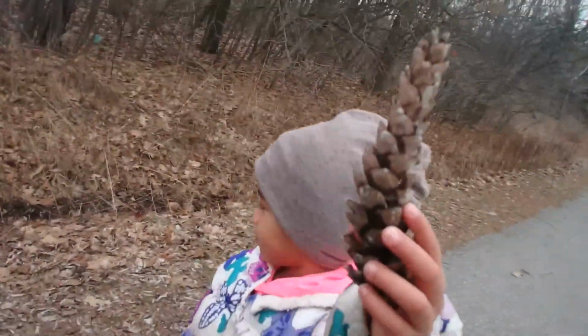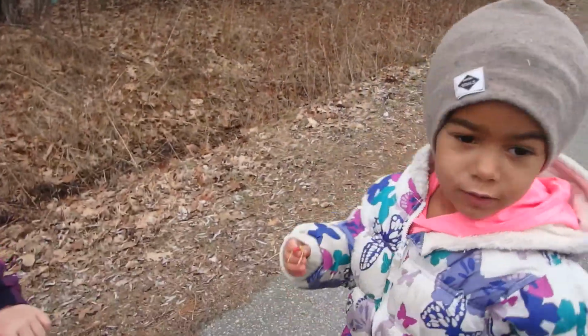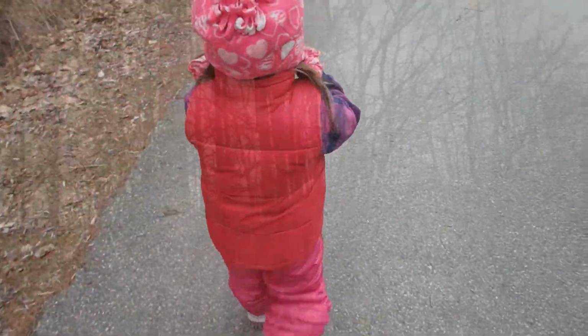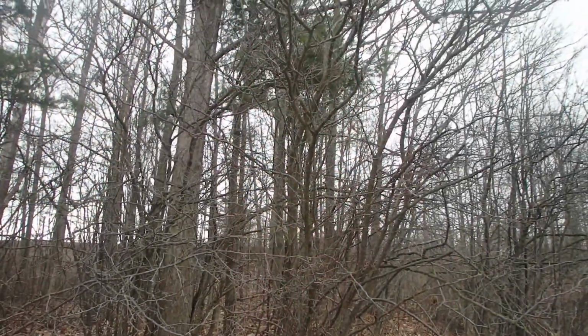That's really cool. What a weird shaped pine cone. It's shaped like a banana, isn't it? All right, let's keep going. See what else we can find. Chickadee's coming to say hello to us again.